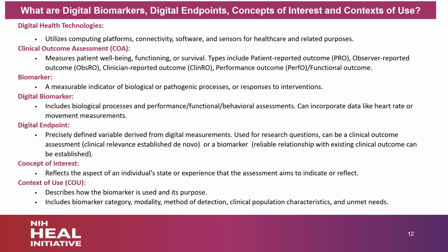Again, the biomarker is a measurable indicator of a biological or pathological process or response to an intervention, and the digital biomarker is defined here as a biological process and performance or functional behavioral assessment, which can be monitored by the digital assessment. It can incorporate data like heart rate or movement measurements.